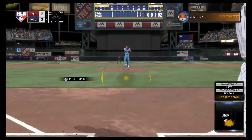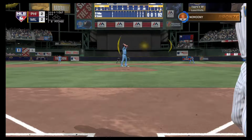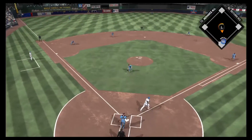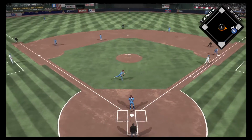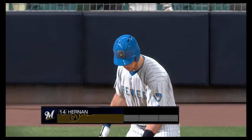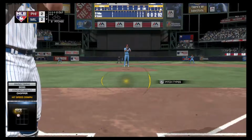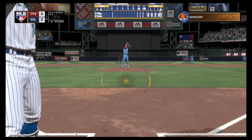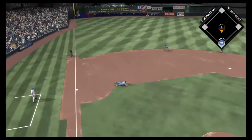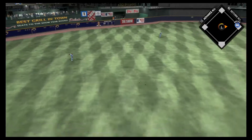At the plate, Bryce Harper. The average for him entering play, not far north of 200. Little chopper back to the mound. Throw gets him, 2 down. Standing in, Hernan Perez, looking to get on base and keep this first inning alive. Great effort on the dive, but it's through into left.